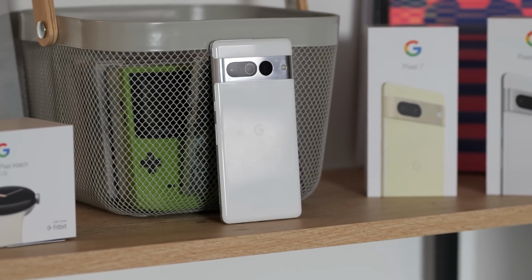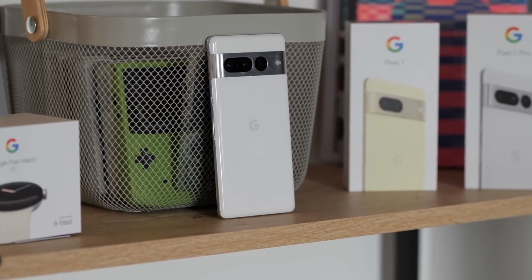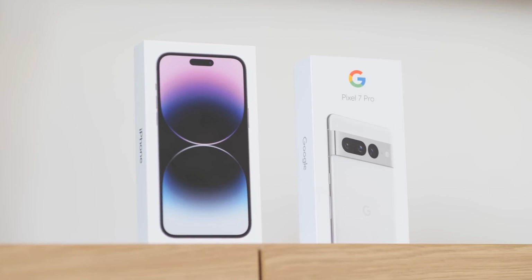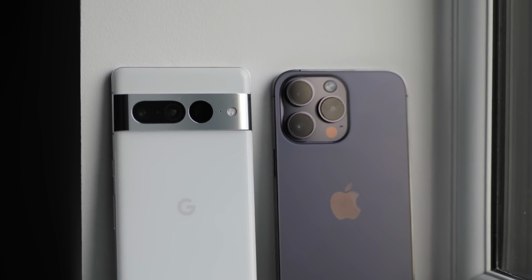Google's flagship is significantly cheaper than Apple's, which could make it a really compelling option. The iPhone 14 Pro Max and Pixel 7 Pro have been out for some time now, so I think it's worth taking another look at how the two devices compare and if Google has managed to catch up at all with Apple's flagship device.